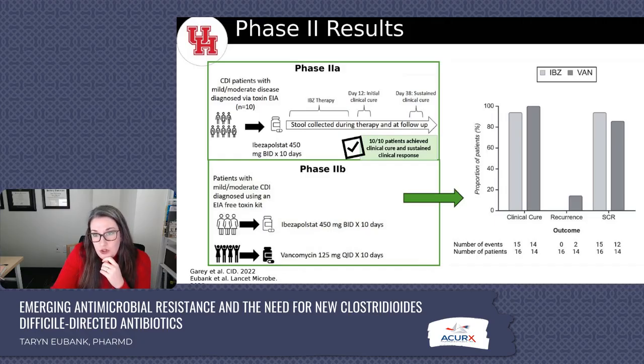And we'll go to the graph on the right. So kind of similar to the vancomycin one we looked at earlier, percent patients on the y-axis. And then we have clinical cure, which is the day right after, and then recurrence at day 30, and then sustained clinical response was at 30 days for that same definition. And you can see the clinical cure very similar between the 2 agents, but where we saw that microbiome sparing coming into anti-recurrence effects was at the 30-day, where vancomycin had 2 patients that did have recurrence where ibezapolstat had none. So promising findings from the phase 2 trials, and we're excited to keep going on and get hopefully some new agents in clinical use.